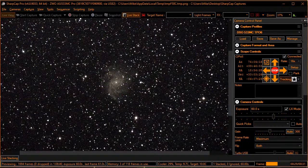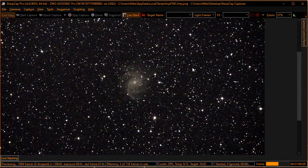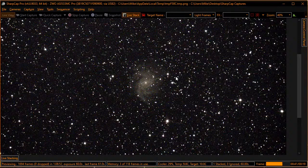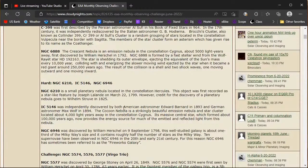I can also make that go away there. NGC 6946, according to Wikipedia, sometimes referred to as the Fireworks Galaxy, is a face-on intermediate spiral galaxy with a small bright nucleus. Actually, let's see what Pat wrote about it. Discovered by William Herschel in 1798.